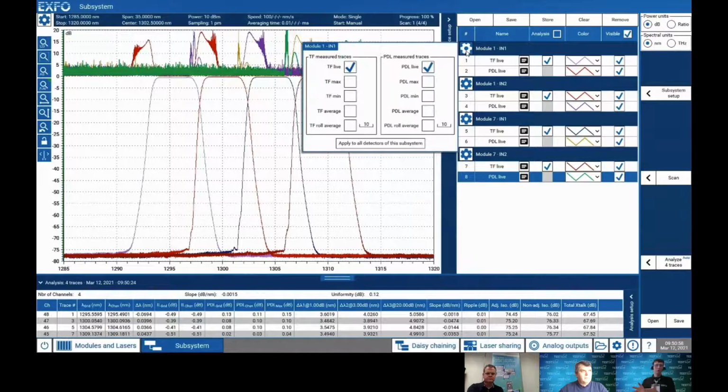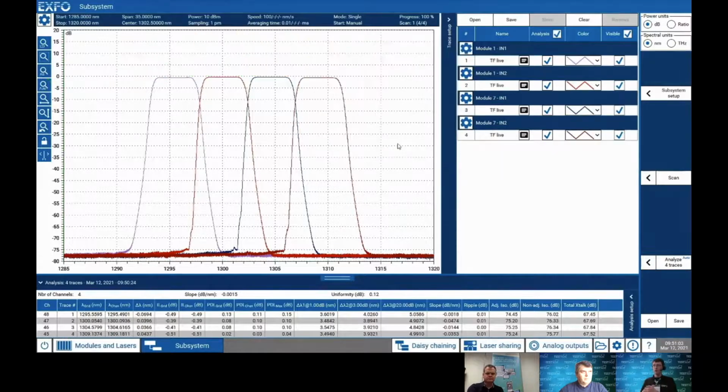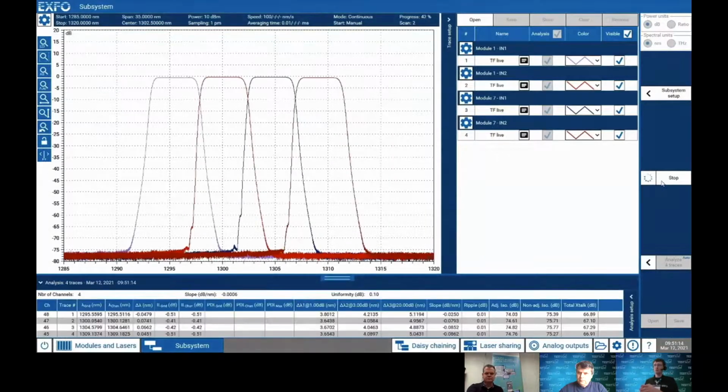And if you don't want to measure PDL, but just transfer function, just insertion loss, it's just 2 clicks, just disengage the PDL calculation, and here we are setting off a scan mode that is continuous mode. And here you can see the number of scans. So once again, at the top of your screen on the right, the progress and the number of scans being performed. It's much quicker. So for alignment purposes, in this case, it could be a good solution to use.